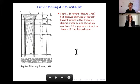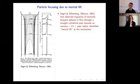So they identified what they called inertial lift as the mechanism for this, and inertial lift is essentially due to the inertia of the flow when it comes into contact with particles, and because of the change in the flow rate on the different sides of the particle, if you will, you get forcing on the particle, which makes it migrate across streamlines, and that's been called inertial lift.